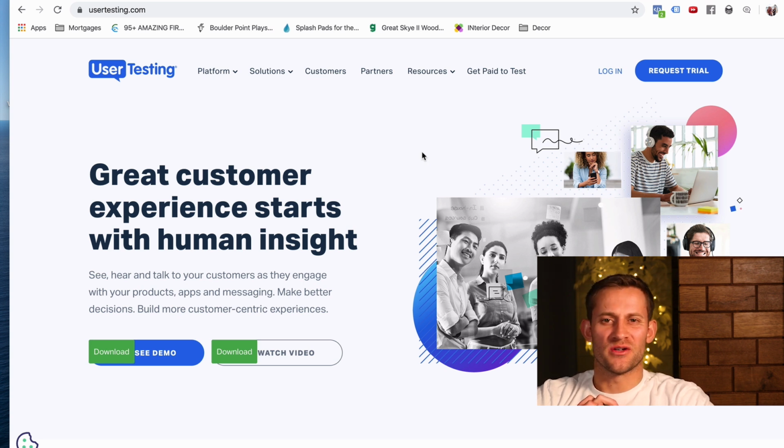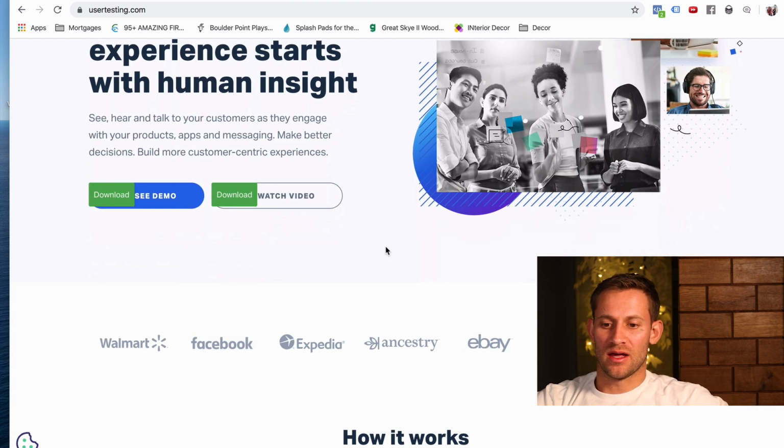Okay, so it could be software or physical products, whatever it is. They basically say, hey, we're about to launch this product. We really want to know if it makes sense to people, what the issues are, the bugs. We want a lot of people to use it first before we go on a big launch. So they'll use a site like usertesting.com, and they'll put out their product, and then you get paid. It's pretty good.